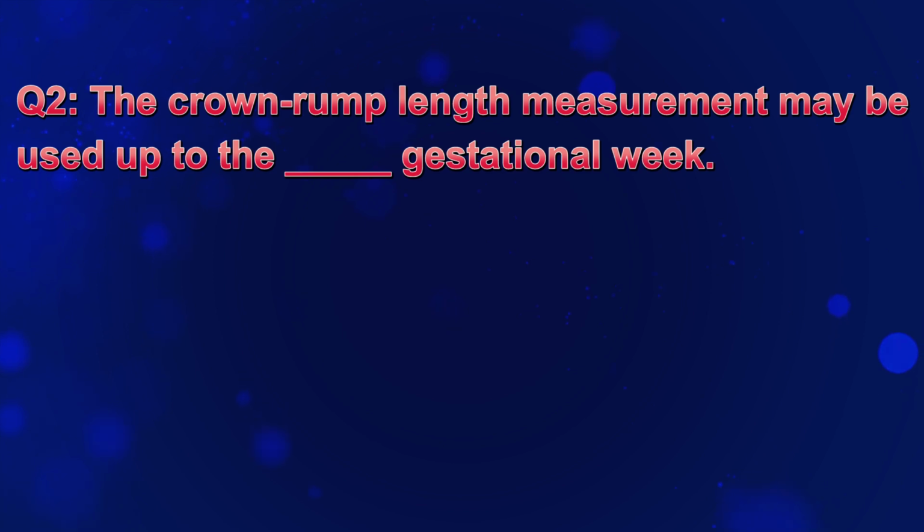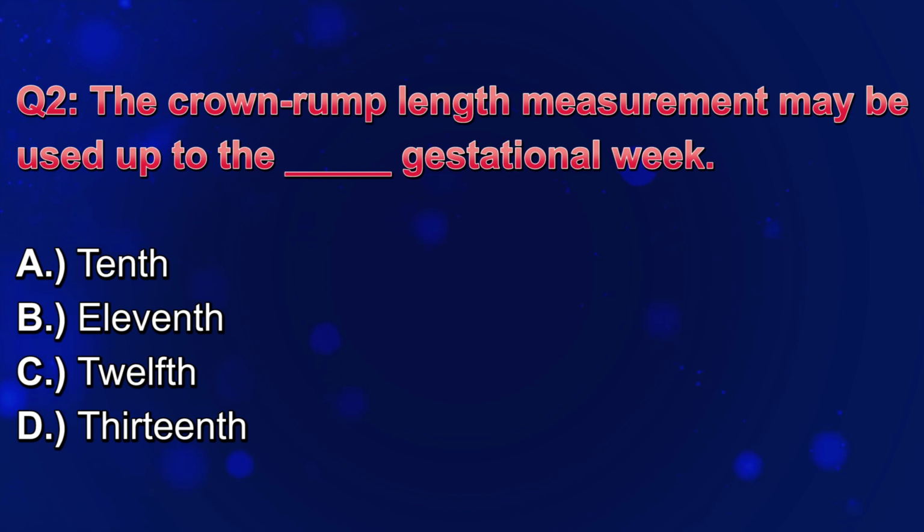All right, the crown rump length measurement may be used up to the gestational week 10th, 11th, 12th, or 13th. All right, there's some good participation. We're at 50%, whoever's watching. So let's give it another 15 seconds. Okay. Almost there. So I'm gonna end the poll and share the results.